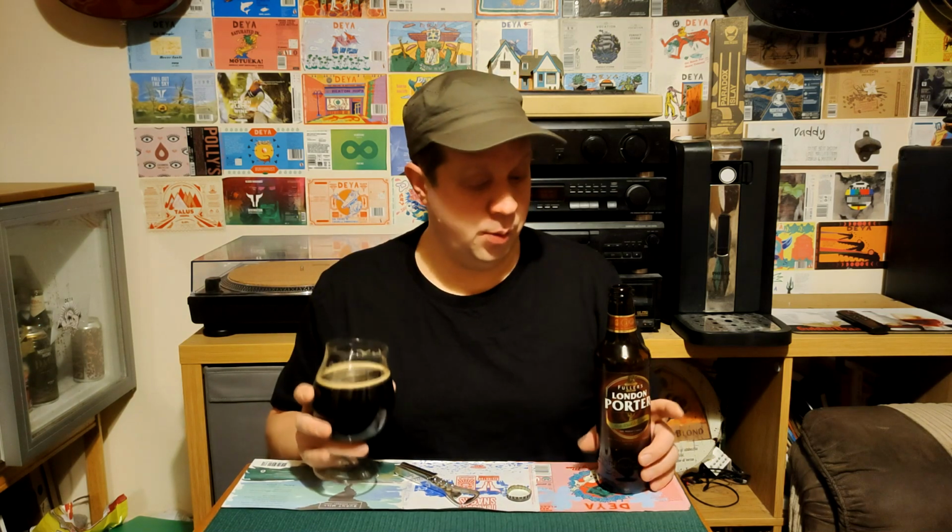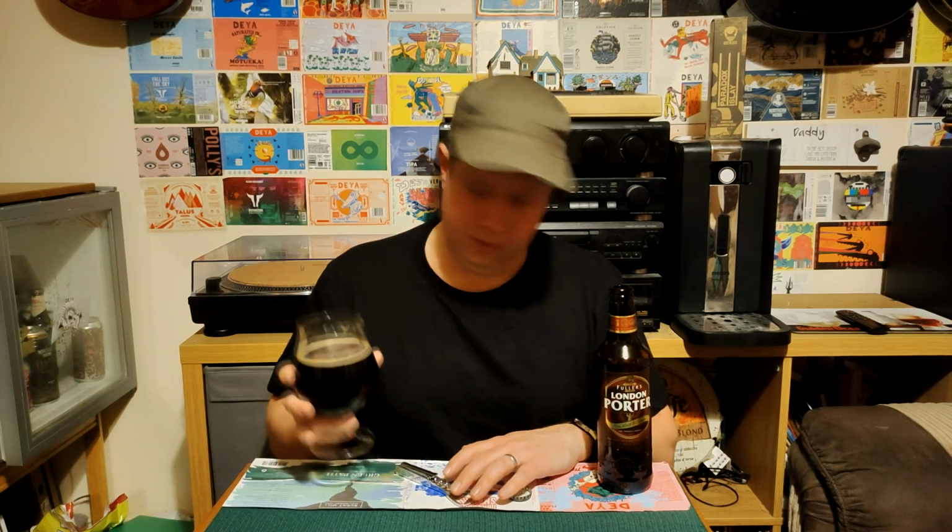It's so well balanced. It's really well balanced. It's got a little bit of coffee, a little bit of chocolate, a little bit of roasted malt. It's really drinkable, but really full in flavour at the same time. It's really good. I mean, this has always been a beer that punches well above its weight, in my opinion. It is up there.